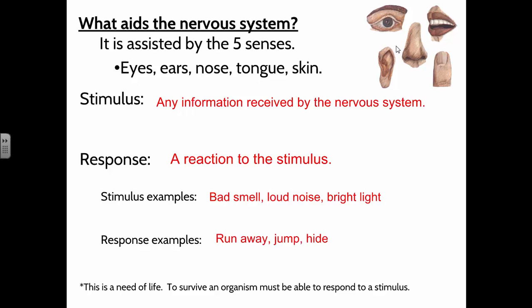So, stimulus, a bad smell, a loud noise, bright light, those are stimuli. Information coming into our nervous system. And responses might be running away, jumping, hiding. Our pupils constricting or dilating. And these are important functions in living things. Living things have to respond to conditions outside of their body in order to find food, in order to get away from predators, and so forth.